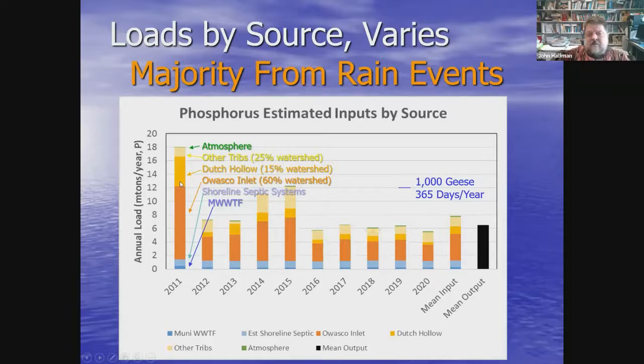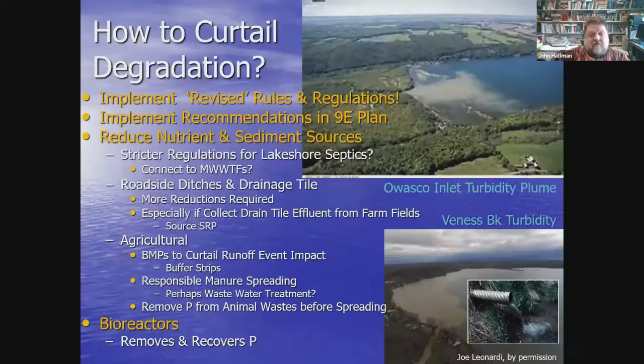I also get questions about all the geese that inhabit the lake. This is on the same scale what 1,000 geese would do if they were there 365 days a year. That's the best guess estimate you can make. Apparently people go around and follow geese and measure their poop and the amount of phosphorus in their poop. And there you go. That's where it would be on this scale here. They're not a major player in the total phosphorus budget of this system.